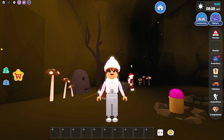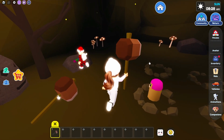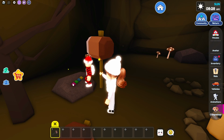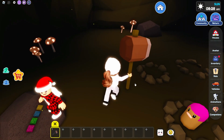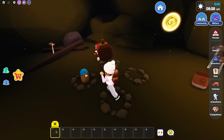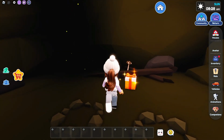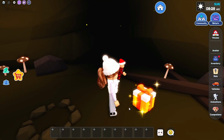All right guys, so we are inside the secret right now and you guys are gonna grab this huge hammer and you guys are gonna hit these little guys inside of this order. So the order is pink, green, blue, and yellow. So first things first, we need to hit the pink one. All right, guys, so I hit the pink one. Now it's time to hit the green one. And now it's time to hit the blue one and the yellow one. And since we're done, we got our gift right behind us. So let's go open it and see what we got.